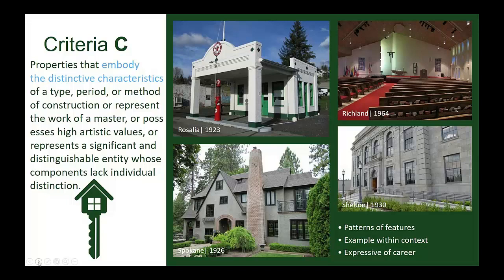The last piece of it is, or possesses high artistic values, or represents a significant and distinguishable entity whose components can lack individual distinction. That's really when we're talking about buildings that are connected to districts. So the overall assessment is about how things together result in a significant entity whose components lack individual distinction, right?